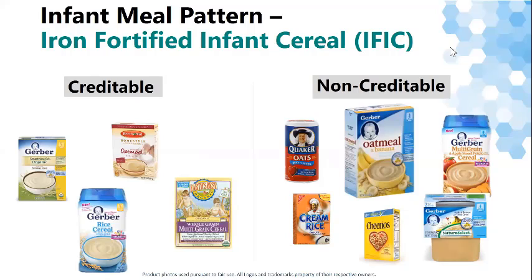So let's take a look at some cereal comparisons to see which ones are creditable and which ones aren't. On the left, we have creditable infant cereals. These cereals can be single grain or multi-grain. As you can see, we have different name brands. We have Gerber rice cereal, we have a Beech-Nut oatmeal, and we have an Earth's Best whole grain multi-grain cereal. All of these infant cereals are iron fortified with 45% electrolytic iron. Electrolytic iron is the type of iron that an infant can assimilate. And once an infant turns 6 months old, they start to lose their iron stores.